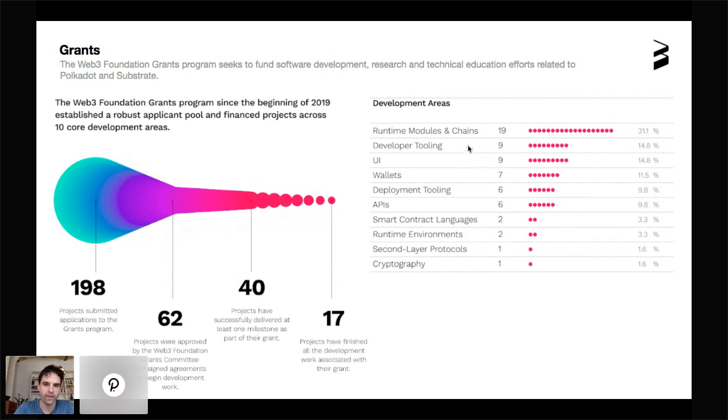If you look to the right of the page, it gives you an idea of the types of projects we've funded. The majority have been runtime modules. These are essentially different Substrate modules that allow you to build your runtime in a certain way. This has by far been the most popular type of project we've funded. But when you look at different tooling, wallets, UIs, what we call ecosystem components, collectively these are definitely the majority of the projects. So if you're interested in doing a grant project, this gives you a pretty good idea of the types of projects we like to fund.